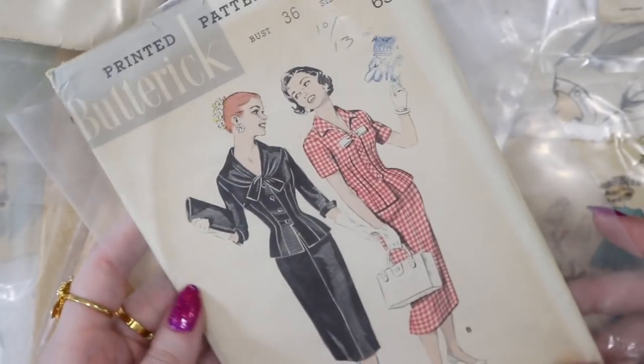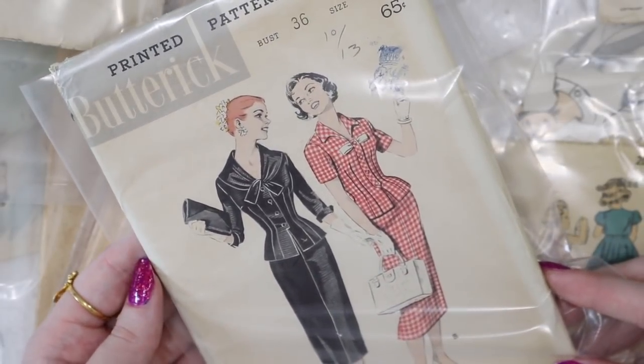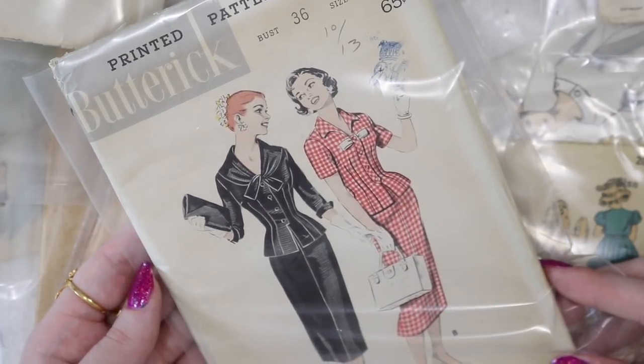Speaking of 1950s, here's a Butterick pattern. The envelope is worse for wear, but it feels like it might be complete. It feels quite sturdy in there. And this is for a skirt and then either long sleeve or short sleeve jacket. I really like this design.